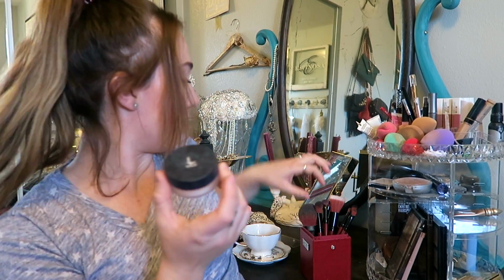Then make sure you have a setting powder. I did have a big powder brush with me. Whatever setting powder that you like. I would also suggest bringing a pressed powder because those are really nice. Sometimes when you're not wearing a lot of foundation, you still want a nice even skin tone. So a pressed powder is a good way to get a light feel on your skin, but also have coverage. So bring a setting powder to set your makeup with too.